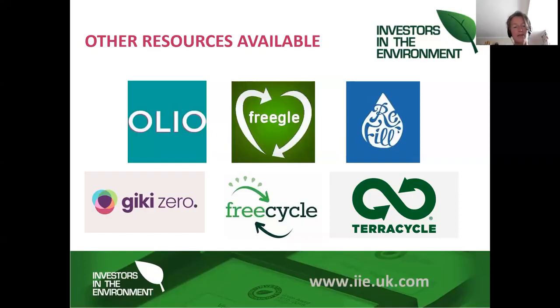Geeky Zero is really a carbon footprint management tool, but it does have a waste section to it. So you could get your colleagues to sign up to Geeky Zero, focus on the waste section for that week, but then they might be encouraged to follow those steps in the other areas thereafter. And TerraCycle, I mentioned earlier, they collect up these hard to recycle wastes.